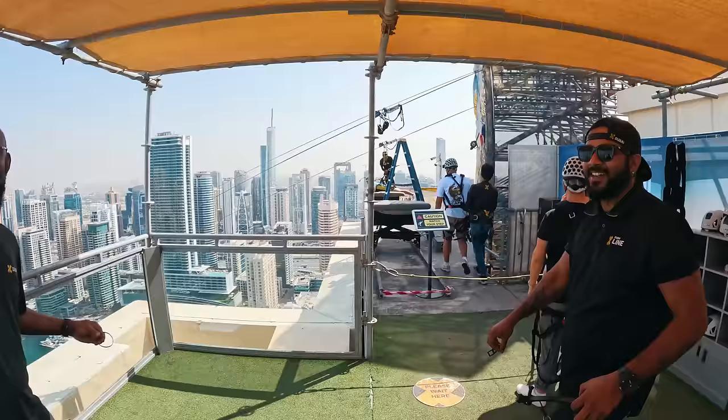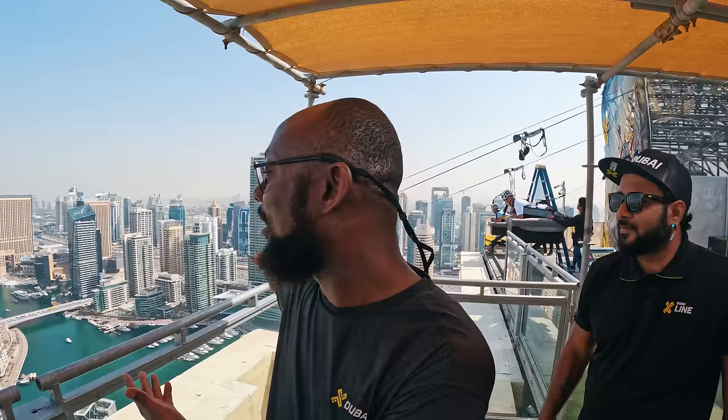Okay, my name is Samuel. Welcome to X-Line, the takeoff platform. Standing up here is 170 meters high. And looking over on this view, the length of the zip line is 1 kilometer long. And the maximum speed is 80 kilometers per hour. From the rooftop here, you'll be accelerating on 0.60 kilometers in 2.5 seconds. What an amazing view.